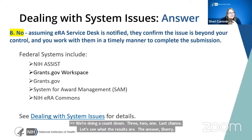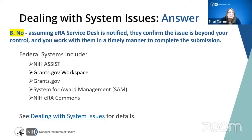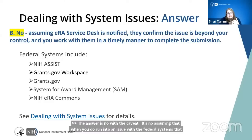So it's no, assuming that when you do run into an issue with one of these federal systems, you notify our eRA Service Desk by the deadline, and the service desk is able to confirm that the issue is beyond your control. Guess what's not beyond your control? Following instructions, or getting your application together and submitting early, things like that. So it needs to be something that is with our systems and on our side. The federal systems that we're looking at are things like ASSIST, which you use to prepare and submit your applications, Grants.gov, which is used to prepare and submit applications and which processes our applications, the System for Award Management, and NIH eRA Commons, those types of things.